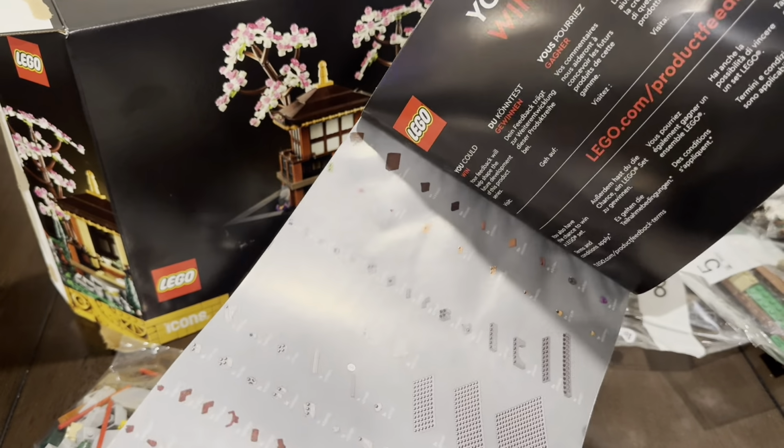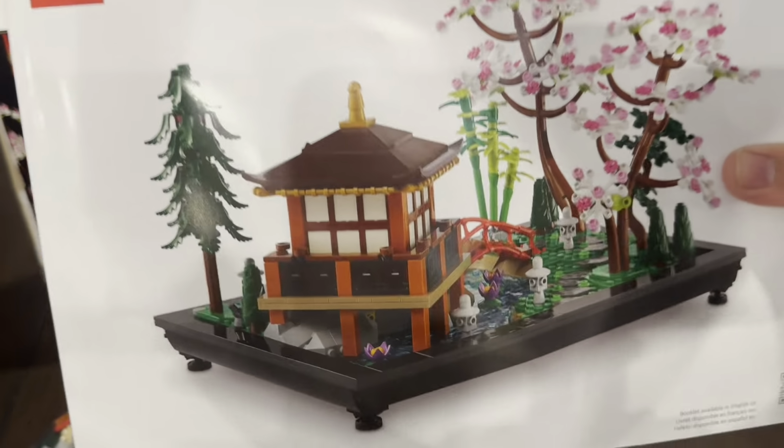In conclusion, I rate this a 5 out of 5. With all the details of this set, the immersion of it, the capturing of the Japanese culture, it hits all the points here.